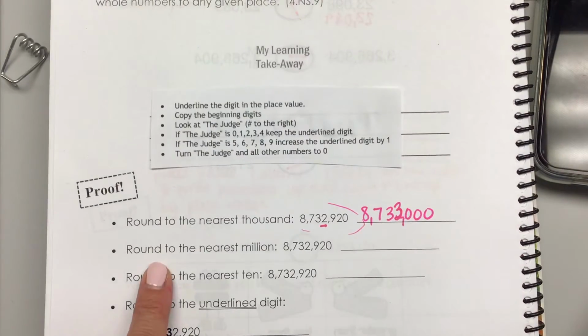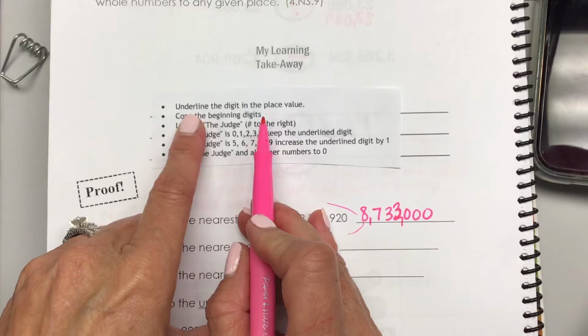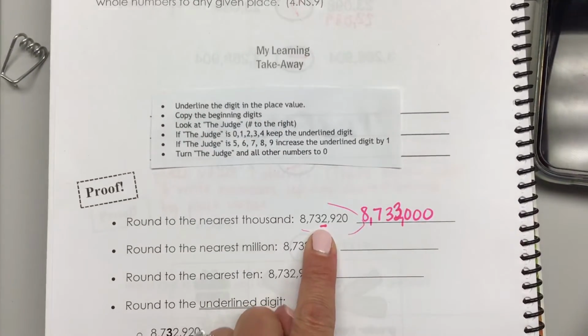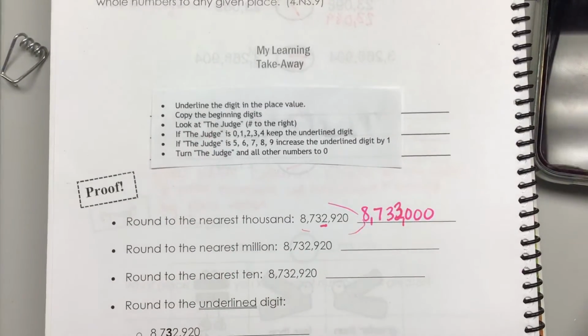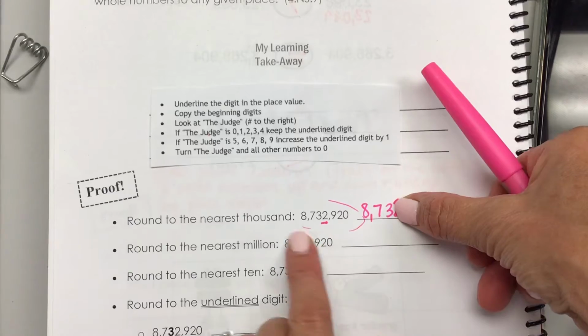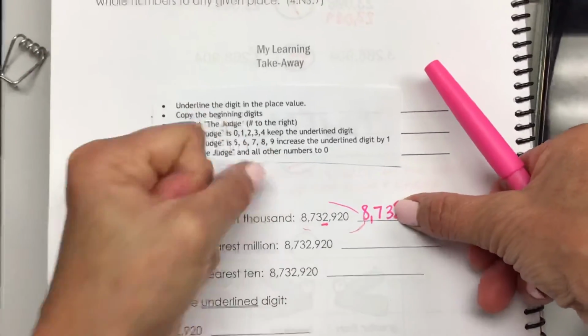Thank you. So the first step that it gives us is to underline the digit in the place value. So everybody should have underlined that too. That's our first step. Then it says to copy the beginning digits. This is critical. You have to have all of the numbers that come before. The 8, the 7, and the 3. You have to have all the numbers that come before the underlined digit.